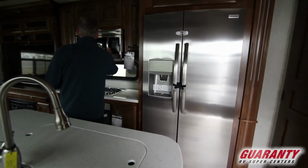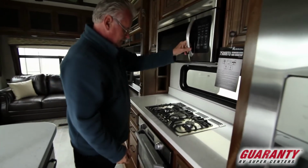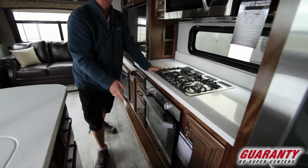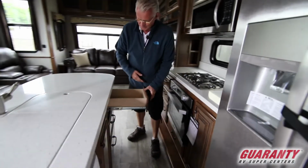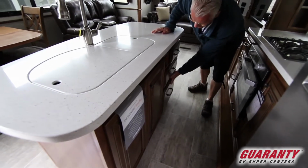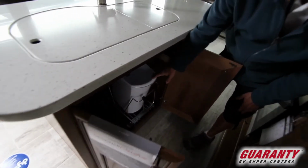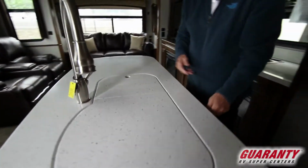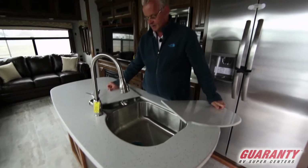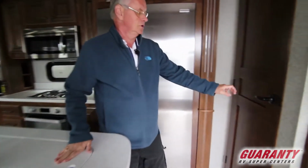You've got your convection oven, microwave convection oven, the nice Furion gas grill top, and nice larger Furion gas oven. Nice Banky drawers right here, with storage underneath, and actually, check this out, a nice pull-out rack for your garbage can. Nice double stainless steel, large residential grade kitchen sink. Solid counter surfaces, of course.